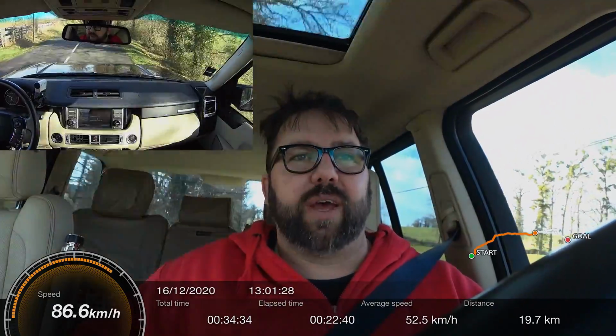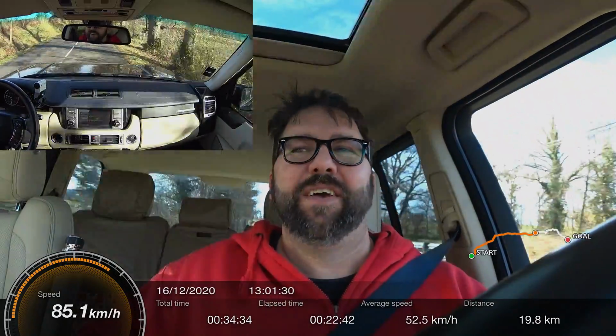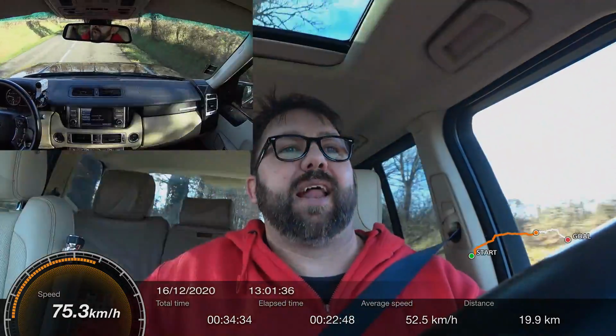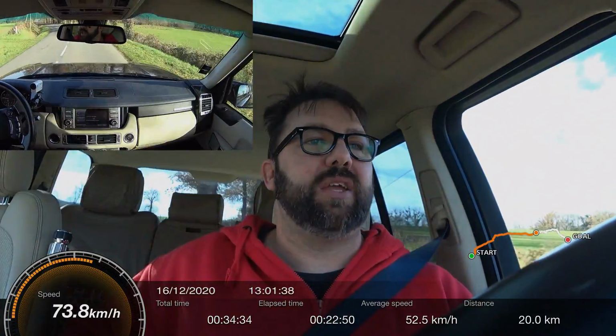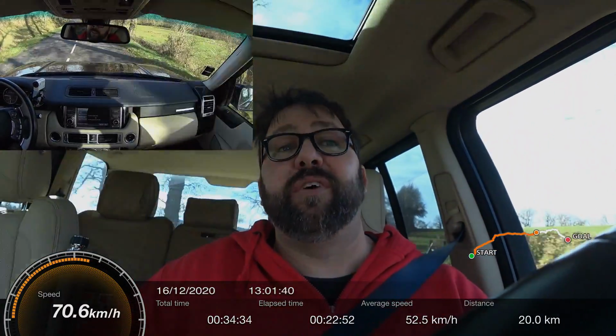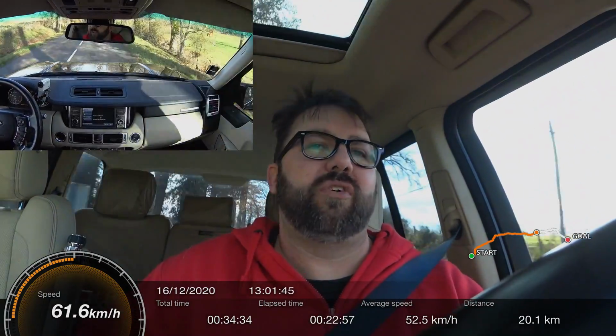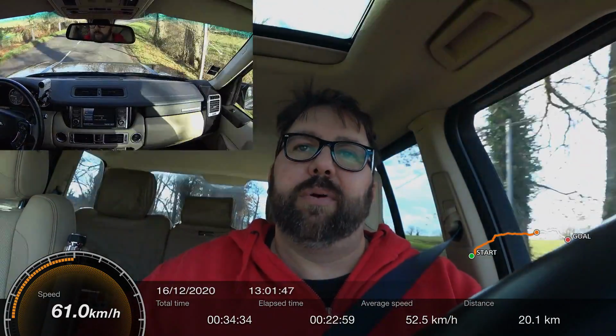I know it's a big fuel tank, but the petrol version would be significantly less. Now, on a run in this car, we can get over 30 miles to the gallon, but when you start burying your foot in the carpet, so to speak, the fuel consumption does come down a little bit. But you can expect that.